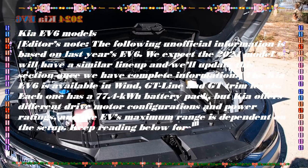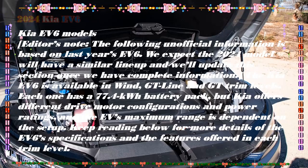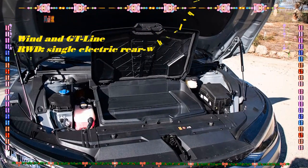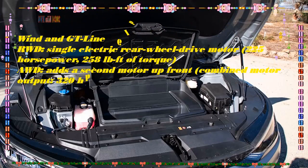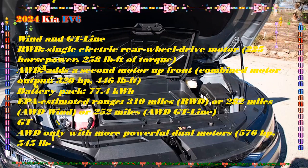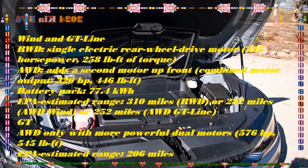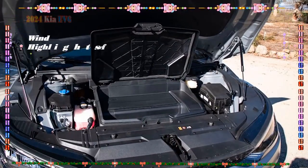Wind trim. Although this will be the 2024 Kia EV6's basic trim, it comes packed with useful features. They include a fully digitized dashboard complete with a 12.3-inch digital instrument panel and a 12.3-inch touchscreen interface. Quick and easy smartphone connectivity through Apple CarPlay and Android Auto. A wireless charging pad. Kia Connect technology, which allows you to perform multiple remote operations, such as locking and unlocking the vehicle, seeing its location on a map, and much more.